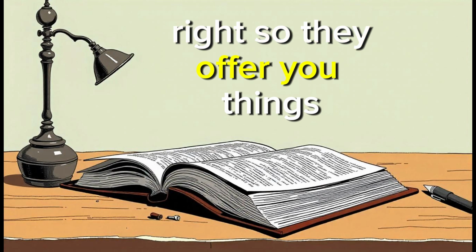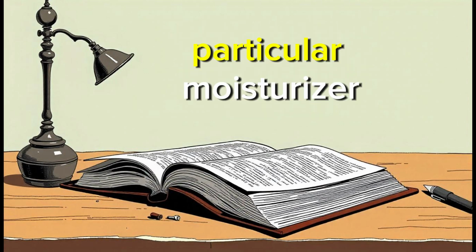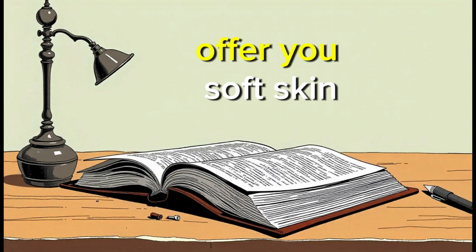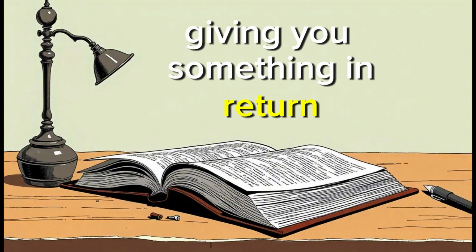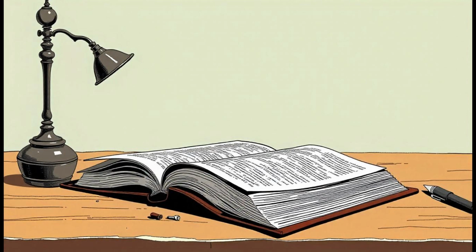So they offer you things. For example, if you're talking about a particular moisturizer, they are going to offer you soft skin, beautiful skin, glowing skin, and whatnot. That is like they're luring you, giving you something in return, offering you. That is the meaning of lure.